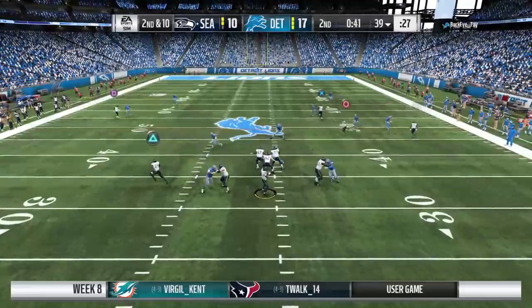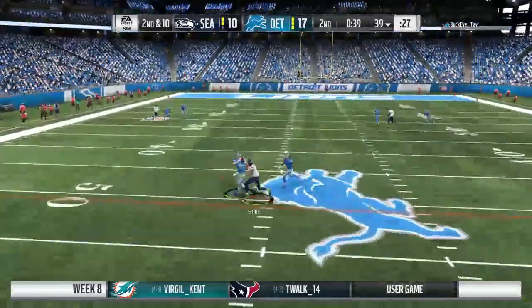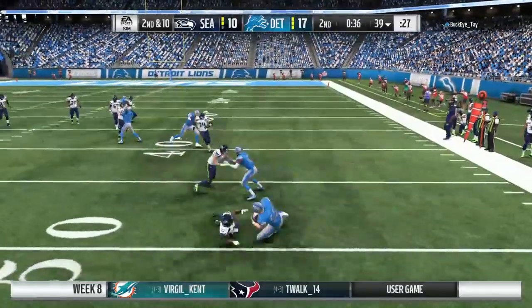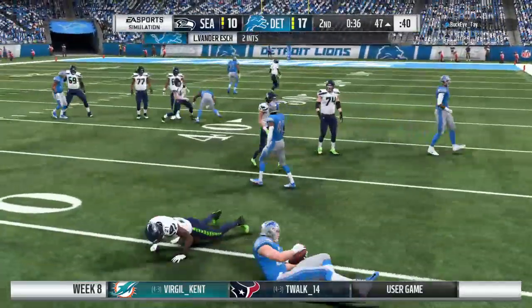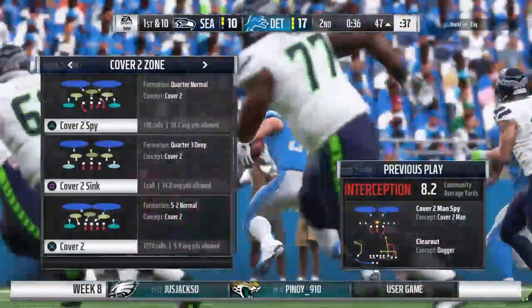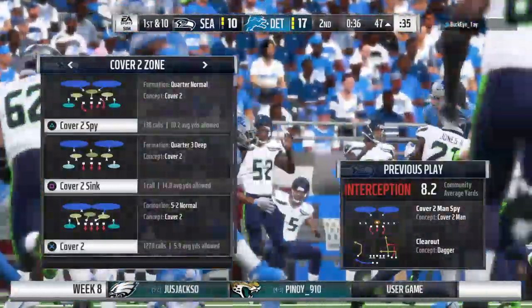A 2nd down throw for Bridgewater. And for the 3rd time here in this half, it's intercepted. Snags it for the pick, and they'll start out with great field position at the 47-yard line in enemy territory.